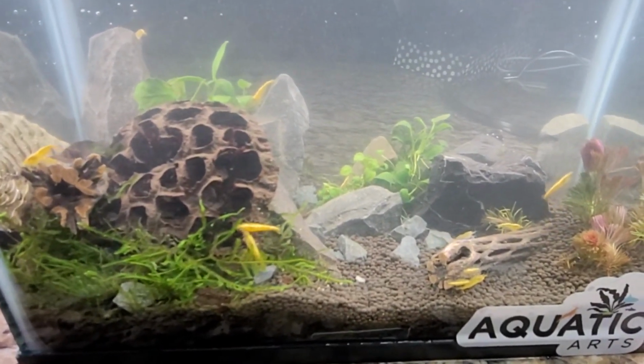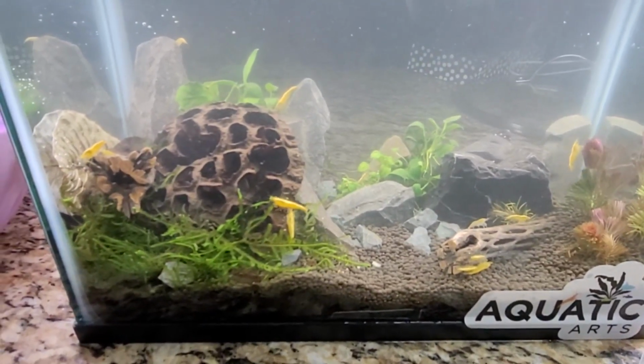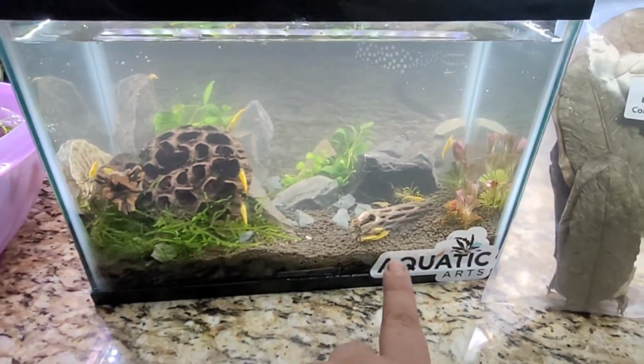And then I'll keep you guys updated on how these guys end up doing in my low-tech, almost no maintenance setup of a tiny little desk-sized aquascape from Aquatic Arts.